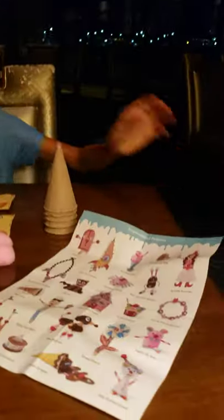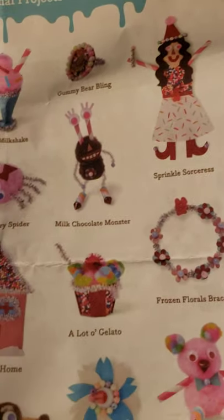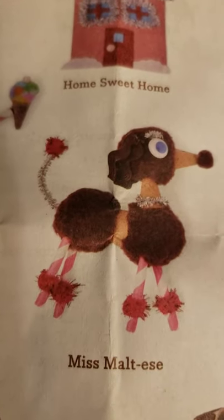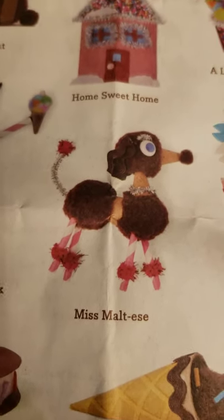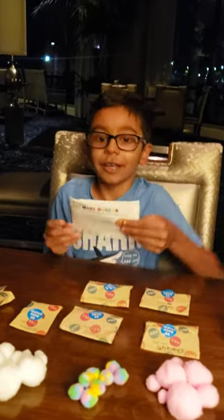Everything looks so yummy. Well, eyeballs are not edible. Anyways, these cost $2 for reels, since they're actually keepable and they are never rebuilt. Wow, this is awesome. Look at the cute Maltese. That looks exactly like our dog. But they should have called it a poodle, because poodles look like that. Malteses are white. Would you like a credit card? A credit card? Yeah, here you go.